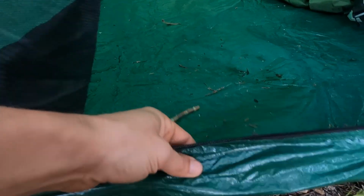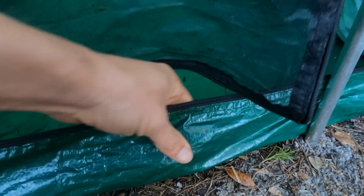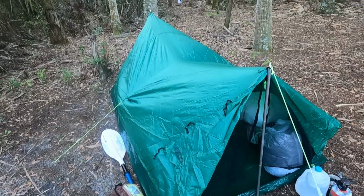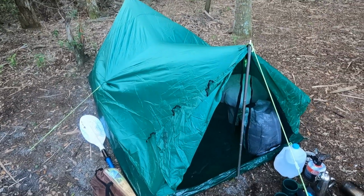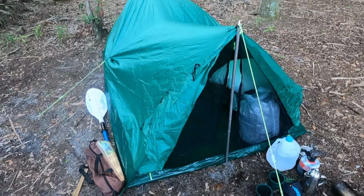This tarp is definitely a very cheap, flimsy material, but you know, for 20 bucks, I mean, gosh. I would say that that's definitely well worth $20. So we'll give it a second night and see how it goes.